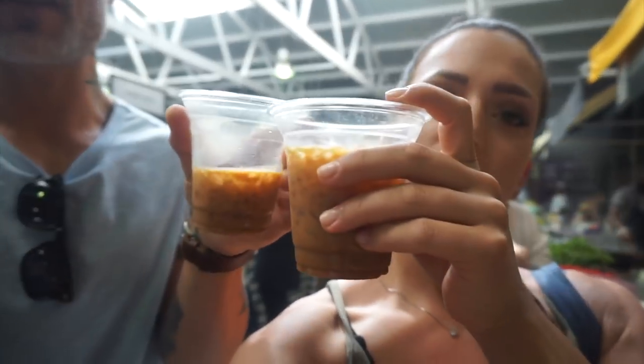We're at this place called Biscuit Mills, and it's like a little market where they have vendors and food and coffee and everything like that. So we just ordered a waffle and got hazelnut iced coffee.